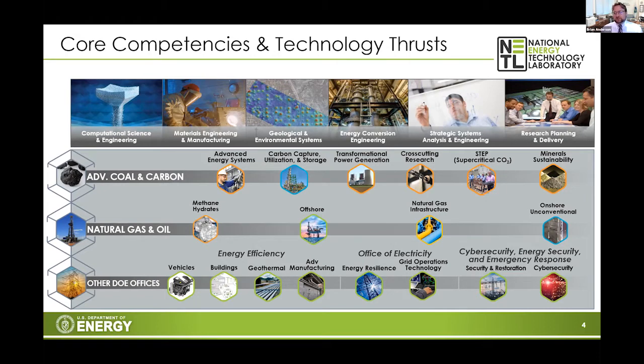We do a lot of management for the Department of Energy, because we are the only government-owned, government-operated laboratory of the 17. So we do project management, as you see on the bottom row, for offices in energy efficiency, EERE, and vehicles and buildings, geothermal, manufacturing, for the Office of Electricity, and for cybersecurity, energy security, and emergency response. So when I mention our vision is to be the premier integrated technology laboratory, it comes from us spanning across the entire energy system, certainly a big focus on both transportation and on the grid itself.